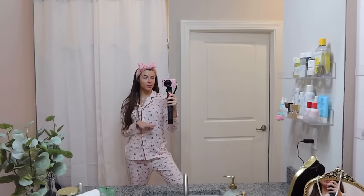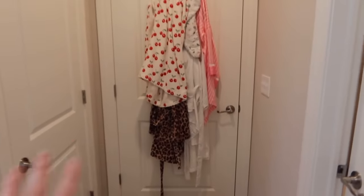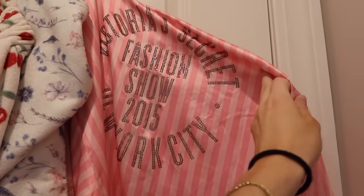Alright you guys, so I just finished cleaning and I thought I would show you guys, but also give you an update. Sorry, the fan's on because when you hit the third light, the fan also goes on. This is the door where you come into the bathroom, and I just have all my robes. Victoria's Secret Fashion Show back in 2015. And then over here I have my little linen closet.